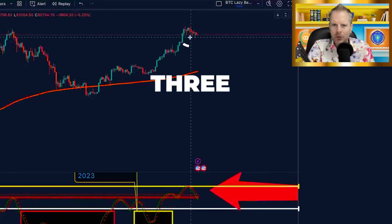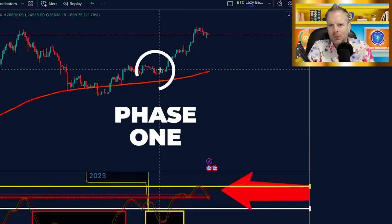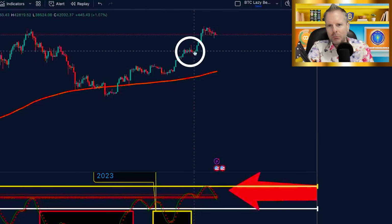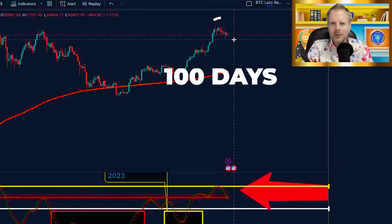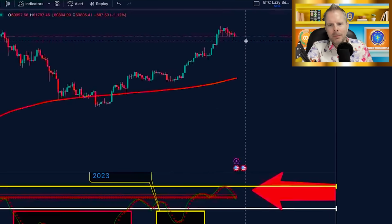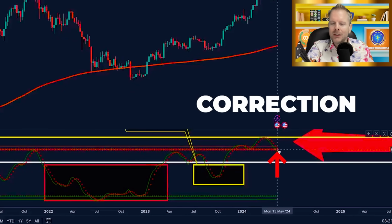We understand that we're in phase 3. This is the bottom of our market here. This is our move into phase 1. Then phase 1 moves sideways for about 100 days. Then we go into phase 2, move sideways for about 100 days. Then we went into phase 3 and move sideways for about 100 days. Right on schedule, Bitcoin is in phase 3, moving sideways in a very strategic manner. But we got rejected from this yellow line and a correction back into this red zone.